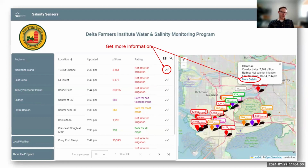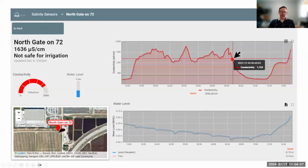And then in terms of the interface for the growers, they can get more details and query down to an individual site. This one happens to be on 72nd Street, where one of the gates is. They can see exactly what the salinity is, what it's been over the past 24 hours, 7 days, whatever they want to look at, and get the numbers of where it is in terms of the salinity content. Is it safe to apply to crops? What's it been? Has it been spiking up? Do I have to be a little bit more careful about when I turn my pumps on?